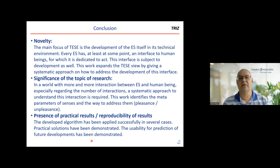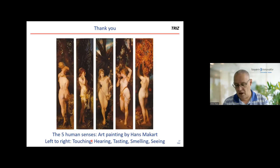And here, this is a nice picture from the Museum of Arts from the 17th century, showing the five senses, how they were displayed in museums at former times, the painting by Hans Makart, a very famous picture. From left to right: touching, hearing, tasting, smelling, and seeing for the finalization. So by this, I say thank you very much for your attention. And if you have questions, please feel free to go ahead.